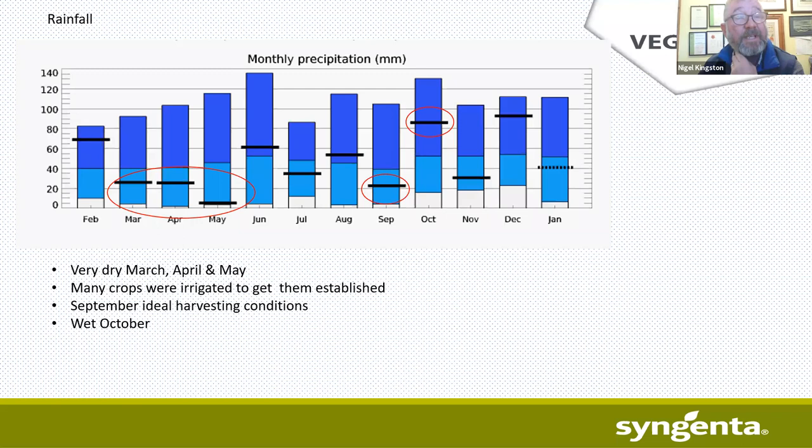We always start here. And I've always been very interested in recording the rainfall. And this is not actually from myself, but this is from a Syngenta site. But we all knew we had a very dry March, April, May. Many crops were irrigated to get them established. And in September, we had ideal harvesting conditions. It was spot on, but then we had a very wet October. November was quite dry, and helped to just clear up those last few that were about. And then of course we know it's never stopped raining since.